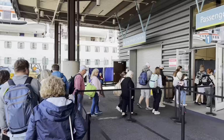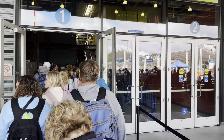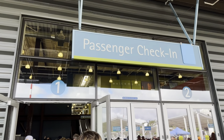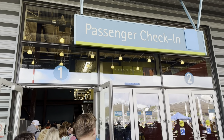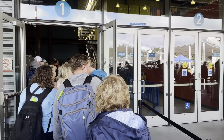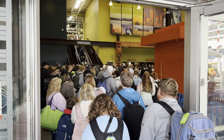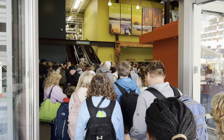Once Princess began the embarkation process, things moved very quickly. We entered the terminal where we were initially scanned and passports were checked. We then took the escalator up to level 2 where we went through security and where we received our medallions. In under 2 minutes, we were assigned a boarding group and handed a card with our group number on it.